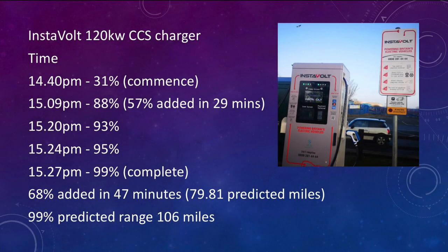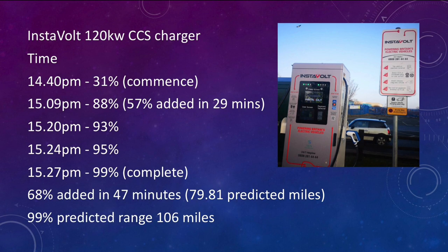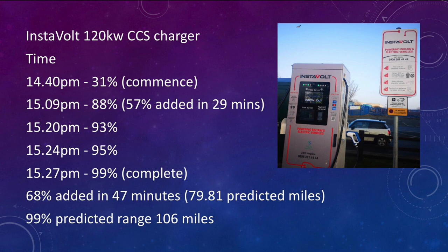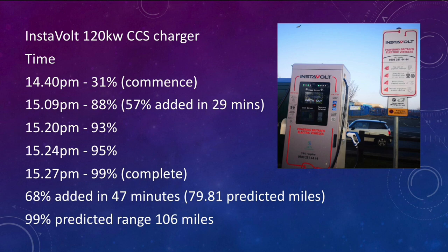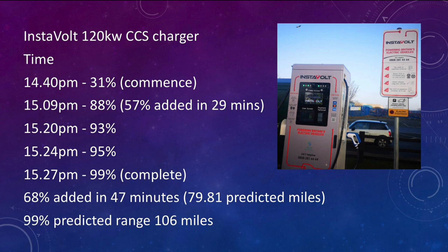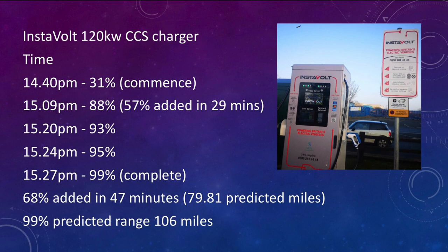The charger I used at Scarborough was the new InstaVolt 120 kilowatt CCS charger. We started with 31% at 1440, and as you can see from the figures here, it added 57% in 29 minutes. So we reached 99% in 47 minutes, which is an addition of 68%, or the equivalent of 79.81 miles, giving us a predicted range of 106 miles.